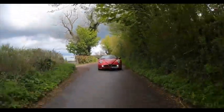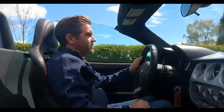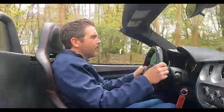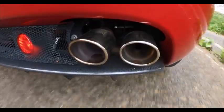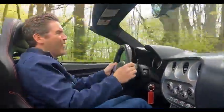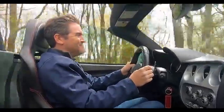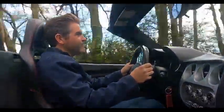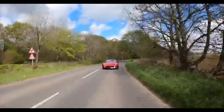It's actually very nicely cocooned here with the top down, both windows up, and a windbreaker behind you. There's very little interruption from the wind in the cabin. So going along in auto's very pleasant, but you don't get the best engine noise. So I want to just click the little sport button there. Oh, oh yeah. Oh yes, please. That is just amazing. Oh yes. And back into auto and relax.